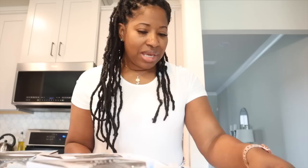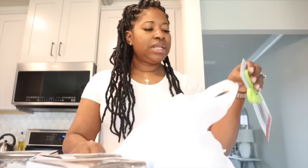And then, did I get anything else? Oh, I did. I just got another pair of utility scissors for my Cricuting. And I think those were $2.99 as well. But that's all I got from there.